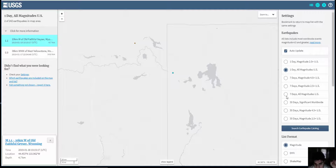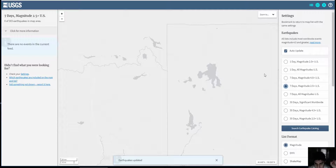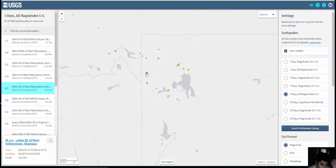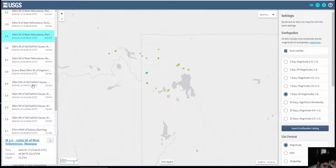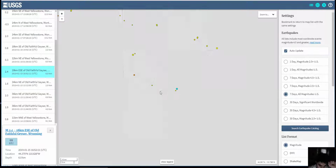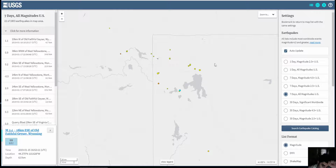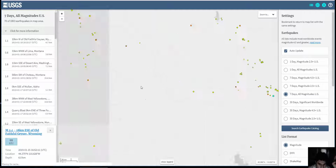Let's go 7 days out, 7 days back. No quakes magnitude 7 or greater. Let's go magnitude 7, all earthquakes, and see if anything's there. And looks like, yep, a couple quakes here. The strongest one being at 2.0, maybe 2.4. There we go, 2.4, 6 kilometers deep. But Yellowstone hasn't really been too active. Long Valley, even though it's older than Yellowstone in terms of eruptions, is actually more active.